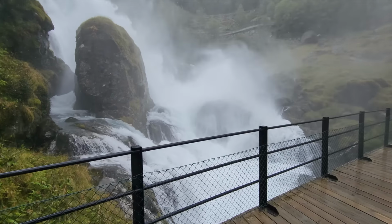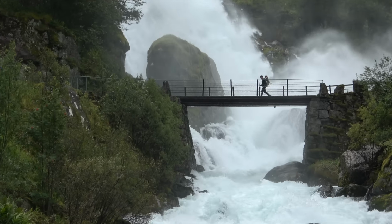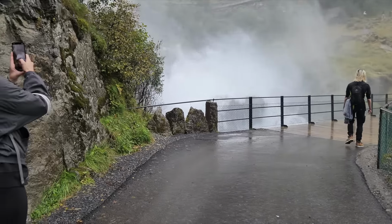Right, into the face of the storm, into the face of the waterfall we go. Can you hear it crashing? Can you hear the sound of that? Oh my goodness. Coming across. Yeah, we're going. Let's be brave.